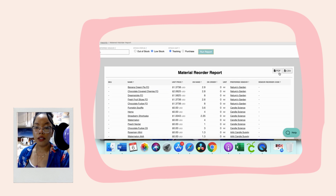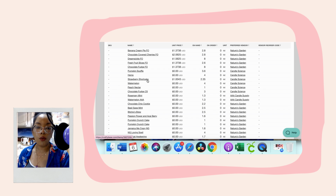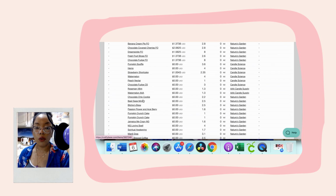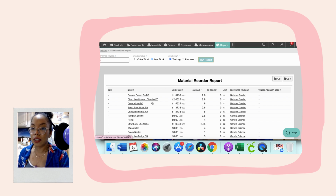Run report, and then this is everything that's low in stock right now, and all I have to do now is print this, and then I can determine, okay, I need to order more of this for my banana split candles. Strawberry shortcake's running out, so let me go ahead and order that. So now I know exactly what I need to order, and I don't have to worry about missing anything in the order. There's a ton of things Crafty Base can do, but those are just some of them, and I just wanted to show that to you guys, and it has literally changed my life.